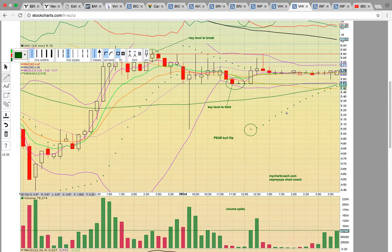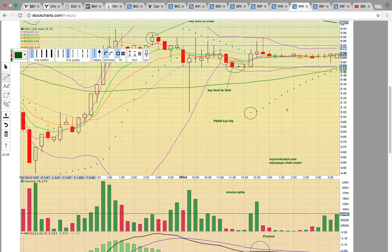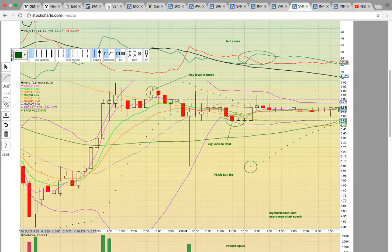We're looking for a potential bounce. We want to see a break above EMA 4. If you look here at the VHC 15-minute chart, you can see it's been trading in a very tight channel since it hit the 100 moving average here, the gold line.